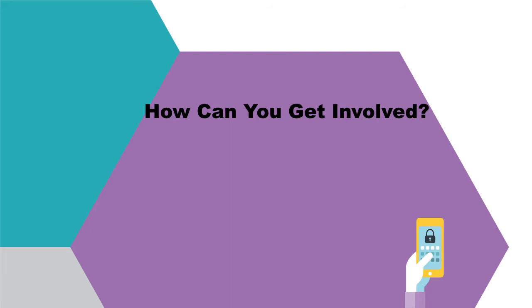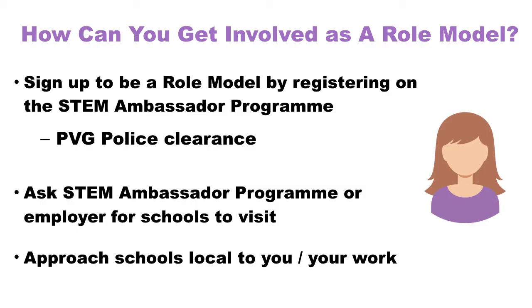So what is the process and how do you get involved? Well, we recommend that you sign up on the STEM Ambassador Programme to become a role model. This will save you a lot of time because you have to have a PVG police clearance and get insurance sorted. And this will help schools if you're on their programme, because they'll take care of a lot of the paperwork for you and it will help you complete the paperwork.